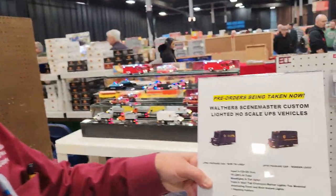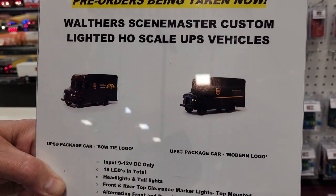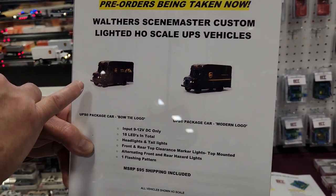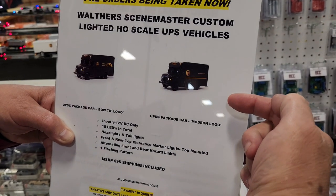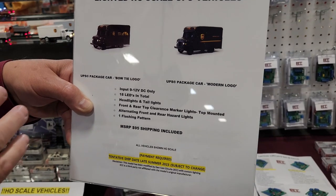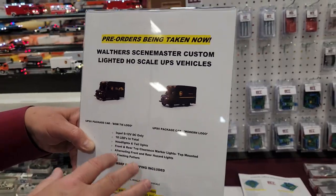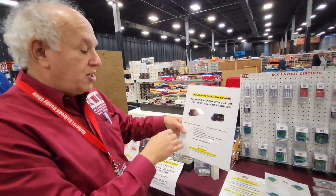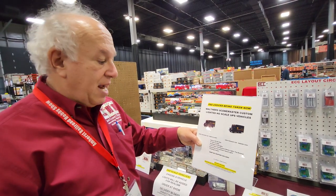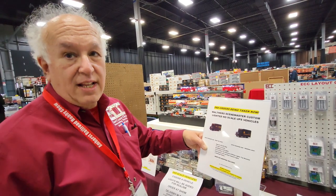Coming out in the late summer, we're going to be running the Walter Seamaster carriage cars, package cars. They come in two types. The bow tie, which was the old version, and then the new logo, what they call the modern logo from UPS. So they're going to have headlights, taillights, alternating hazard lights in front and rear. It's going to have top clearance marker lights on it, one-stop flashing pattern, and they're going to be available for $95. Comes the late summer.